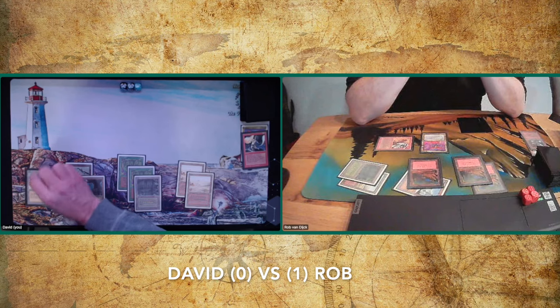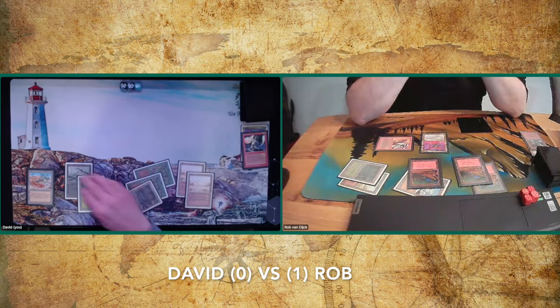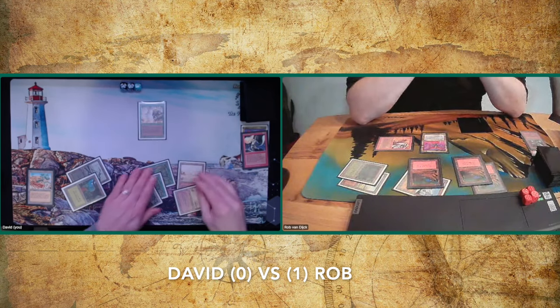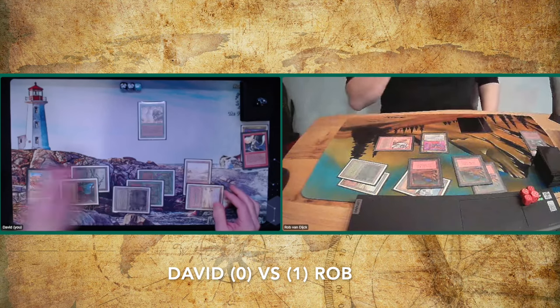So really curious to see David playing Diamond Valley here. That alone is not going to help him much. Okay, he's going to tap a lot. What are we going to see? Oh, there's a Force of Nature. I was kind of hoping for that. 8-8 Trampler.